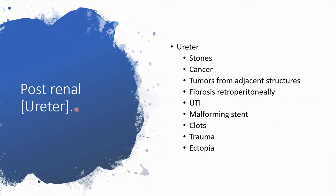It could be as a result of a problem with the ureter. Remember, the ureter connects the kidney to the bladder, and that could be the result of ureteric stones, cancer affecting the ureter or compressing it, tumors from adjacent structures compressing, fibrosis of retroperitoneal organs, urinary tract infection forming secretions and blocking the tube there, malfunctioning stents in anyone who had been put on a stent, clots blocking the passage, trauma damaging the ureter bilaterally, and ectopia.